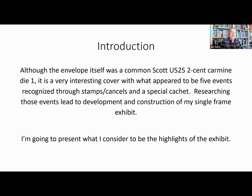So I started investigating this thing. It's a common Scott U-525 2-cent Carmen die 1. But the 5 events recognized and special cachet is what I started really researching. And researching those events actually led to the development and construction of my single frame exhibit. So I'd like to go ahead and just point out some of the highlights. I'm not going to go page by page through the exhibit at all. I just want to point out some of the highlights of it.